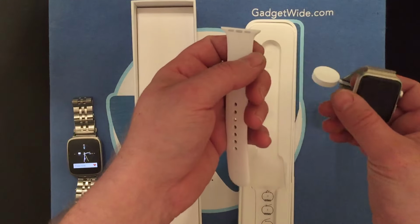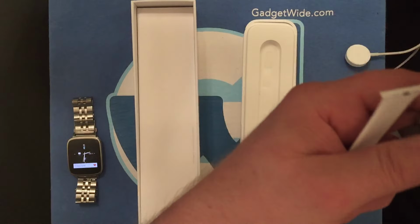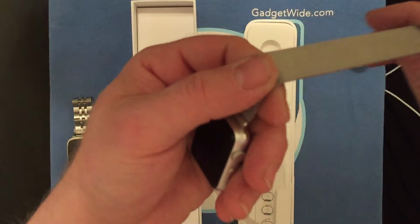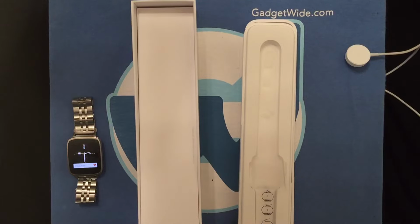Now, let me show you how easy it is to swap out this band. And this is Apple innovation. So, from a casual look, not a professional look with this band, now it becomes the white band. And you could just simply as that, you could take this off as well.